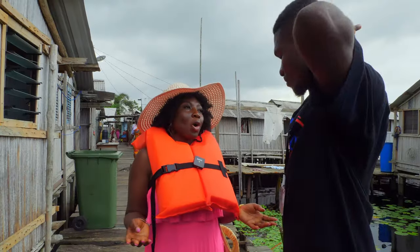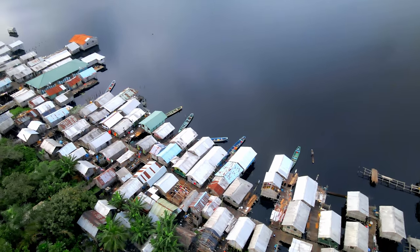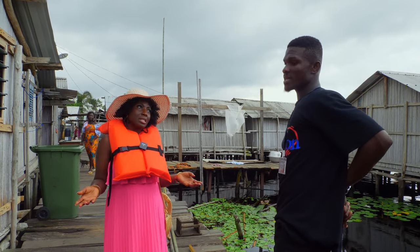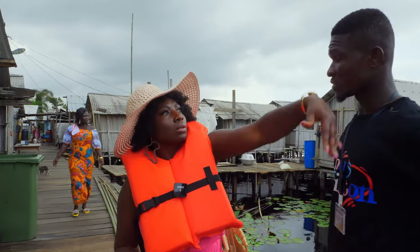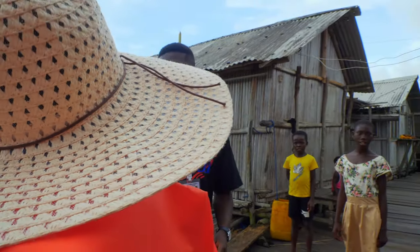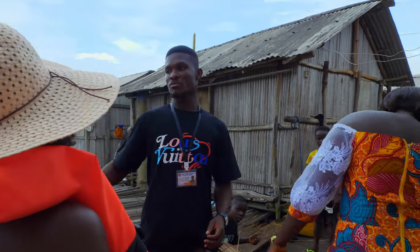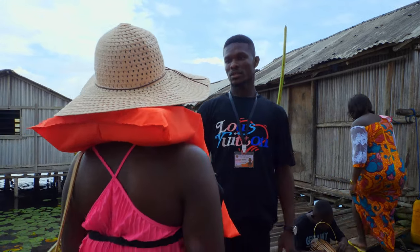So Gideon, in a house that is built on, that is surrounded by water, there must be a breed of mosquito. Are there mosquitoes during the day, during the night? Yeah, it's true. Yeah, there are mosquitoes. There are not too many mosquitoes. Why is that? It's just that when they give out the eggs to breed the young ones, they are not able to breed them because the fish come around and swallow all the eggs in the water.